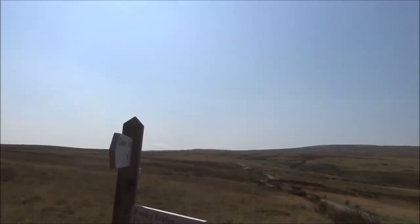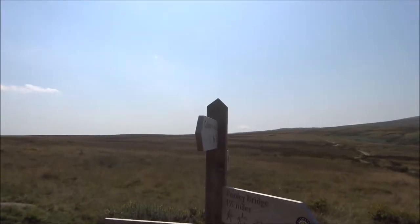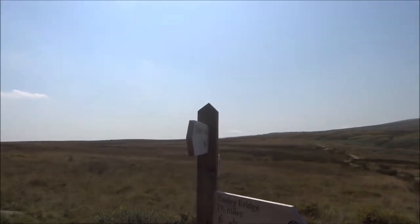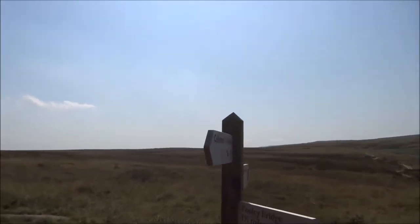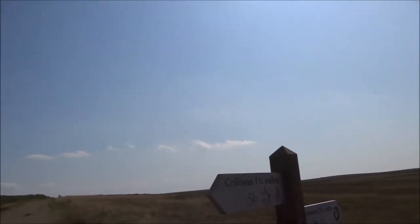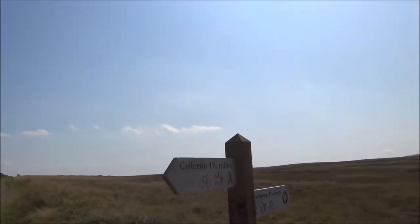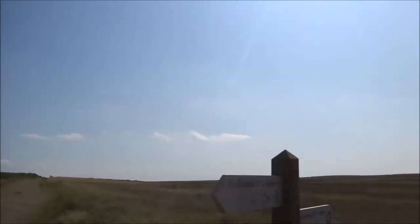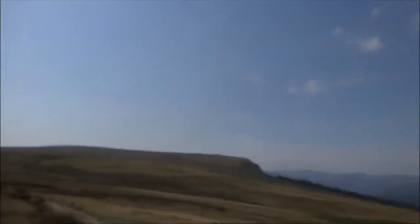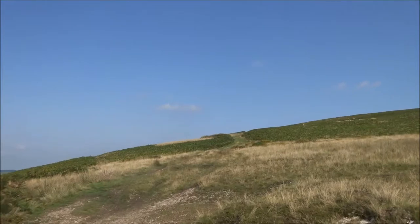Pooley Bridge 1.5 miles, now the castle 3 miles. That's where I'll be visiting later. Askham Fell, I've just come from there. Celleron 1.75 miles. Howtown 3.25 miles. Nice new signpost up in this desolate moorland, but it doesn't feel desolate though in this sunny weather, under the sunshine here.